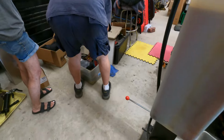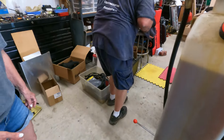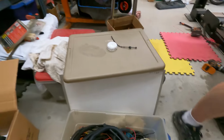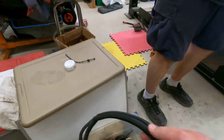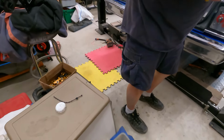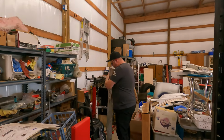That's why I asked you what you're looking for. He's always like, why are you asking me what I'm looking for? Because I can help you. And now if I lose something, I'll go, I can't find this. This is the stuff I was talking about. Oh yeah, that was fabric split loom. Yeah, I only need to cover the air flow in here.